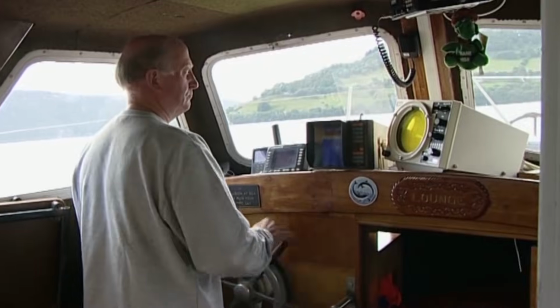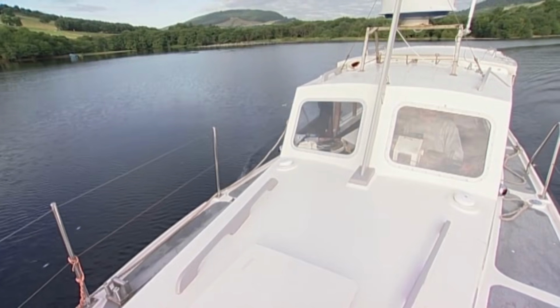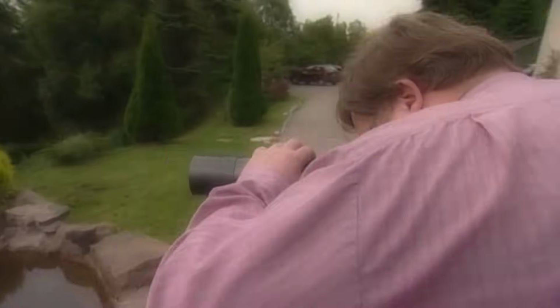We go monster hunting on the latest sonar sweep of the loch, and the mystery thickens. Loch Ness locals tell us about their sightings of Nessie. We were scared, really scared, because we just didn't know what it was.